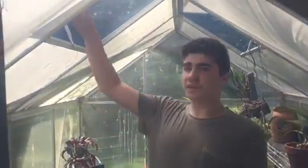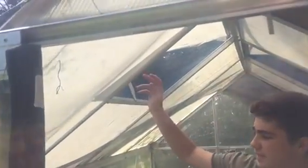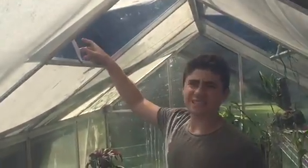Okay, so we're in the small greenhouse. This is the 6x8, and this is where I house most of my orchids, primarily because of this shade cloth that you can see over the roof. This is probably a 60 to 70% shade cloth, I would say, and it really makes things a lot dimmer in here. But I'm going to give you a quick tour around here, and then you're going to have a look at the gardens.